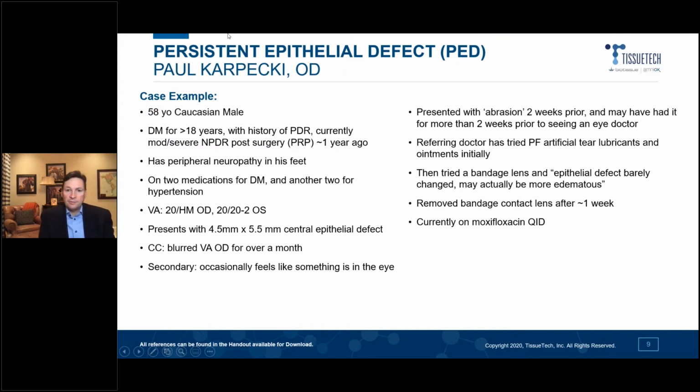He presented with an abrasion 2 weeks prior, and he probably had it for 2 weeks before that before seeing the eye doctor. You wonder, why would someone wait 2 weeks? But perhaps because of the neuropathy, he wasn't in quite the pain level. Then he had it checked. He was treated for 2 weeks with preservative-free artificial tears and ointments initially, then on to a bandage contact lens. The epithelial defect barely budged. We talked about how important it is to keep it going, but really, to just treat it sooner.